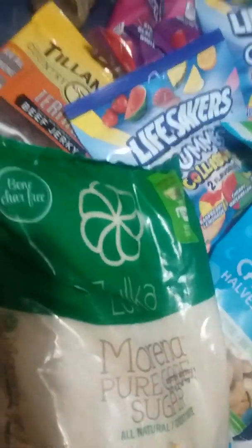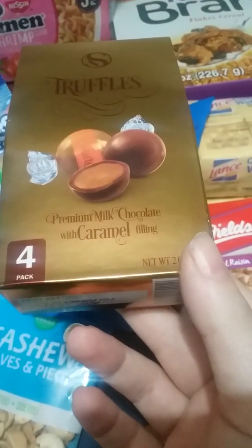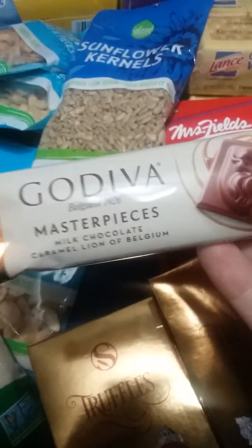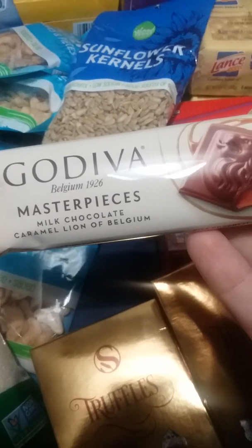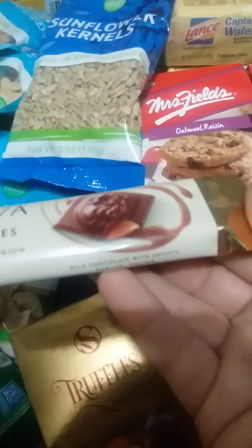And then the last couple items are, I got 2 boxes of these. These are the truffles. Sorry about the glare. This is the premium milk chocolate with caramel filled. It's 4 each. It is 2 ounces. You can see I got 2 of those. Last thing I got, I'm surprised I found more of these. These are the Godiva premium chocolate caramel line of Belgium. There are chocolate caramel filled in the middle. As you can see, I got 4 of those, which is 1.1 ounce of chocolate. So that's all the food that I got while we were there.